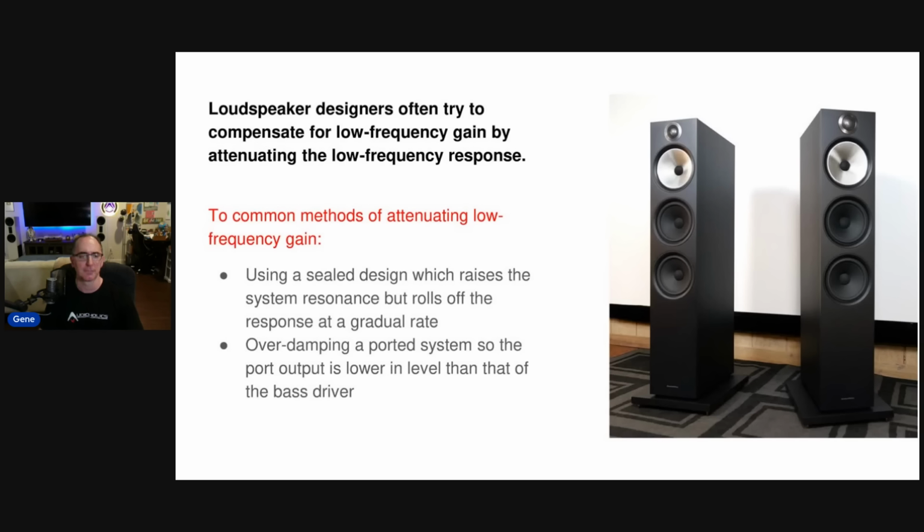for that application. So loudspeaker designers often try to compensate for low frequency gain by attenuating the low frequency response. So they're deliberately not giving you that flat output down to 20 hertz because they know that you're going to stick the speaker in a real room and it's going to get a lot of gain and it could potentially sound very boomy as a result. The common methods of attenuating low frequency gain is using a sealed design which raises the system resonance but rolls off the response at a gradual rate, or over-damping a port system so the port output is lower in level than the output of the bass driver.